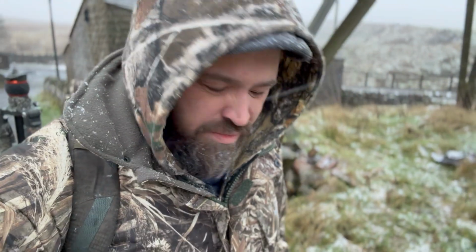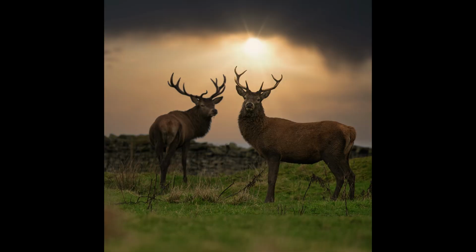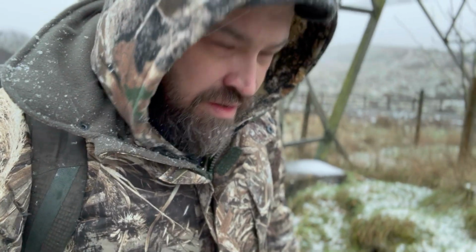Now, I know this trail, I've been up here before and I captured some really cool shots of red deer before at the side of the field there, which I'll display now. But the issue that I had was the fencing in the background.